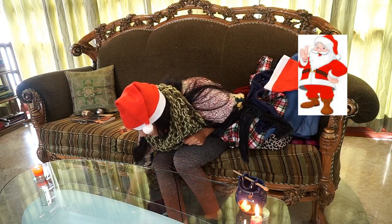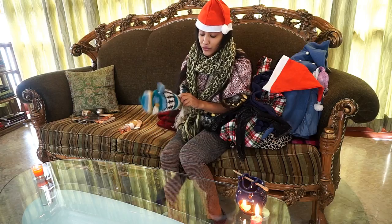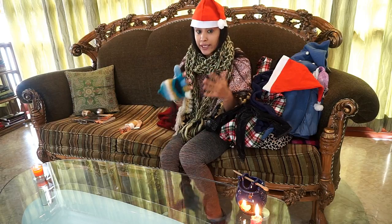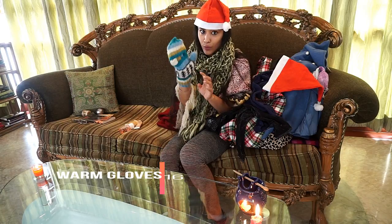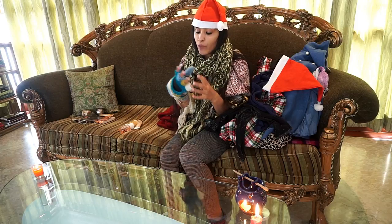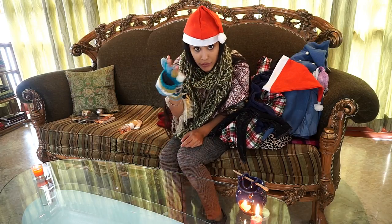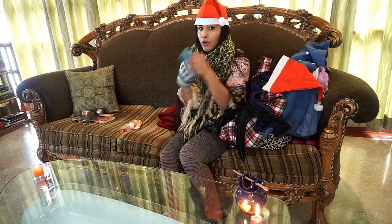So these are the warm gloves, going to the gym, driving to the gym, or cycling to the gym, you need them. Just hide them in the cover, and whenever you have to pull it out to hold a cup of coffee or to sign some important thing, you can just slip the cover off.